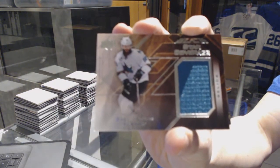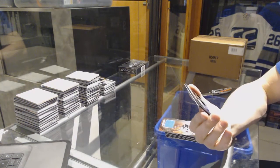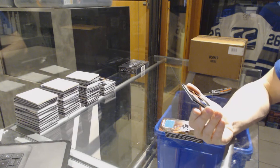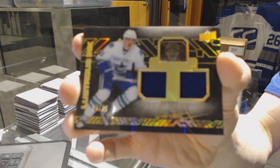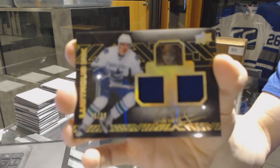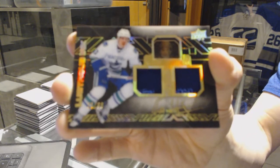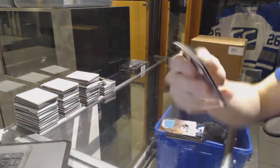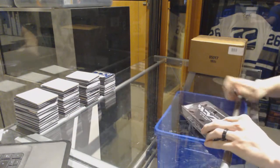Brent Burns. And we've got a lustrous ink dual jersey and autograph, number 21 of 99 for the Vancouver Canucks, Bo Horvat. Lustrous ink dual jersey and auto out of 99 for the Canucks, Bo Horvat. And now on to box four.